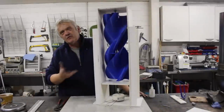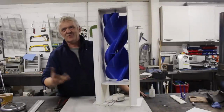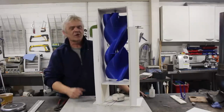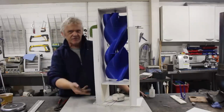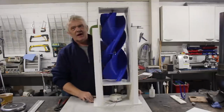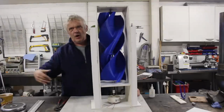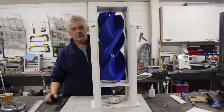Okay, that's it. Now, I haven't bothered to show construction details because it's just a plastic box. I cut them to size, glued it together with super glue. I've put these on just to stiffen it up a bit. In the real version, these little wings wouldn't be there. So they wouldn't have these attachments on. It'd just be box after box after box for the length that you want.